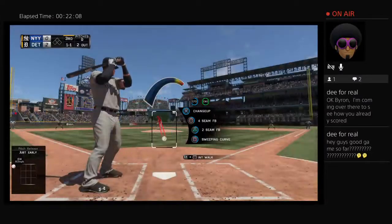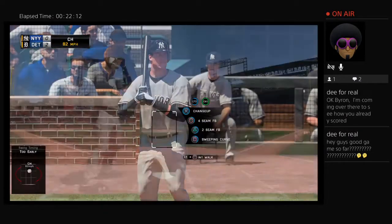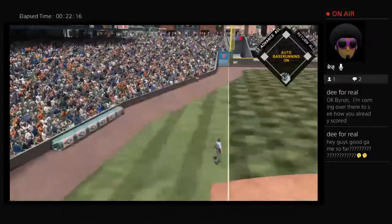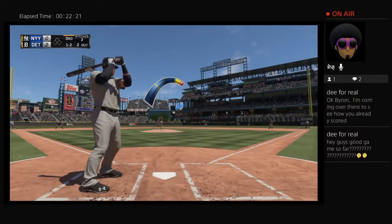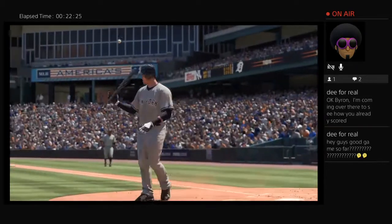Number 99 stands in. He's set. Here comes the 1-1. A ball and 2 strikes. The count now with the bases empty and 2 away. Out in front of that one, may have been looking fastball. Good job just to make contact. Got him swinging, and that will end the inning.